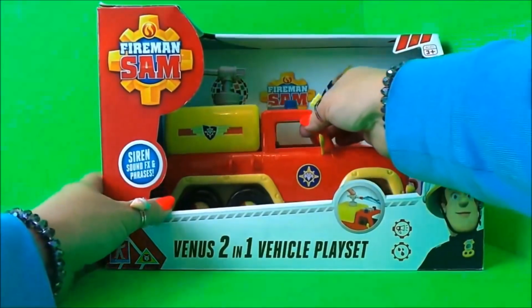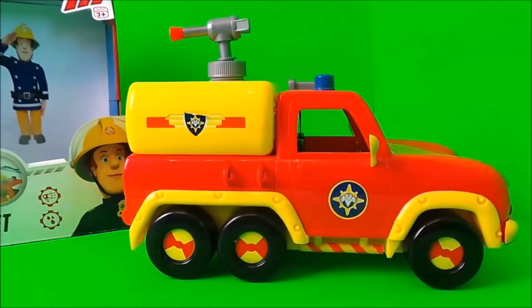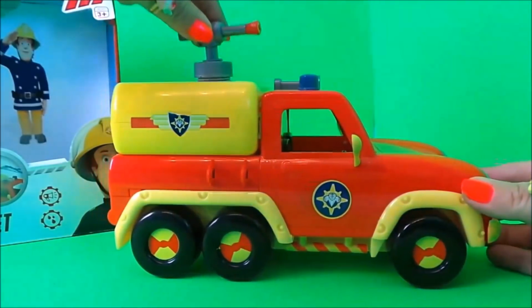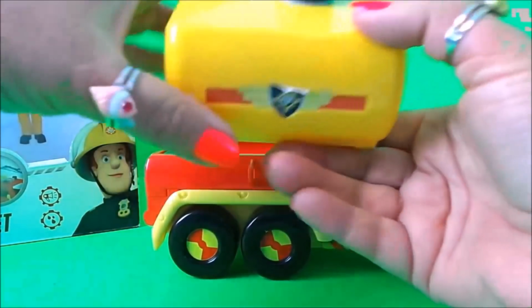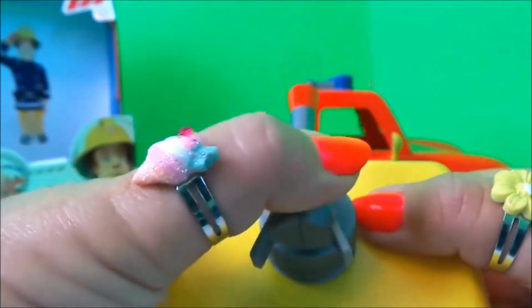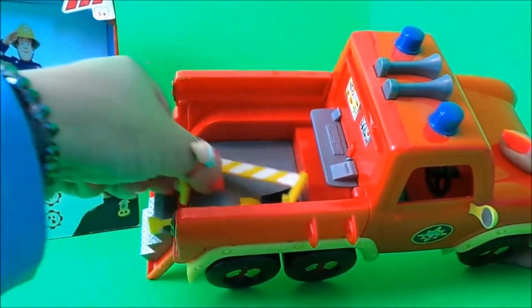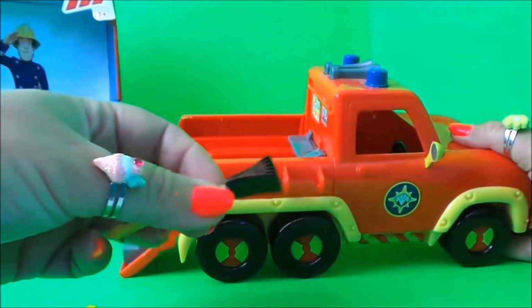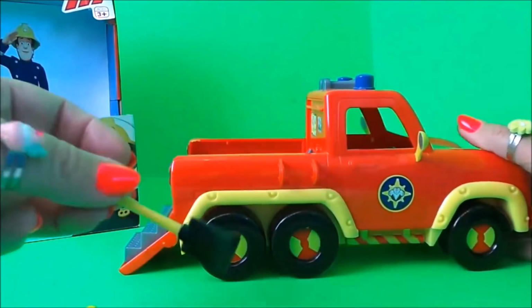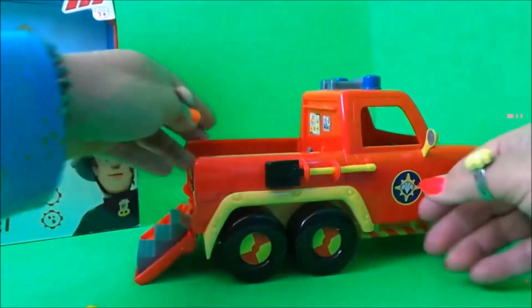So let's take it out of the box and take a closer look. So here we have the hose that's pump action. And this is the water carrier section. So this can be filled up with water to work the hose. And here inside we have the accessories, including my favourite, the broom. It's a lot of fun. And we can just slide that in there so it can be kept on the side.